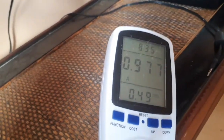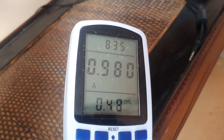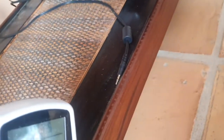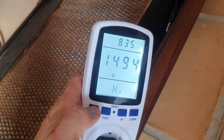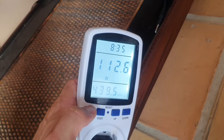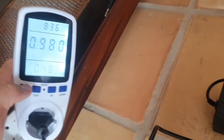The battery is nearly empty. It's charging at 0.9 amps. So it's not much actually. I expected it to charge much faster, to take more. Let's see the watts. It is drawing 112.6 watts at the moment, and the battery is nearly empty. Yeah, 0.98 amps.